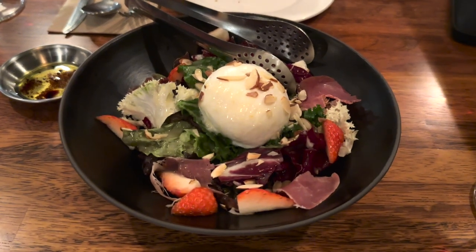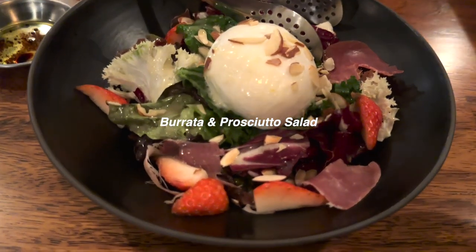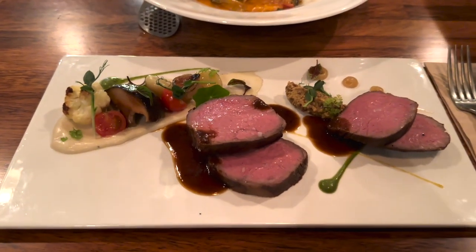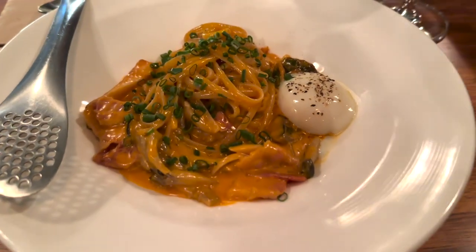This is our entree. It's a burrata and prosciutto salad. Oh, and there are some strawberries. We ordered the beef sets. This is our steak, and we have one pasta.